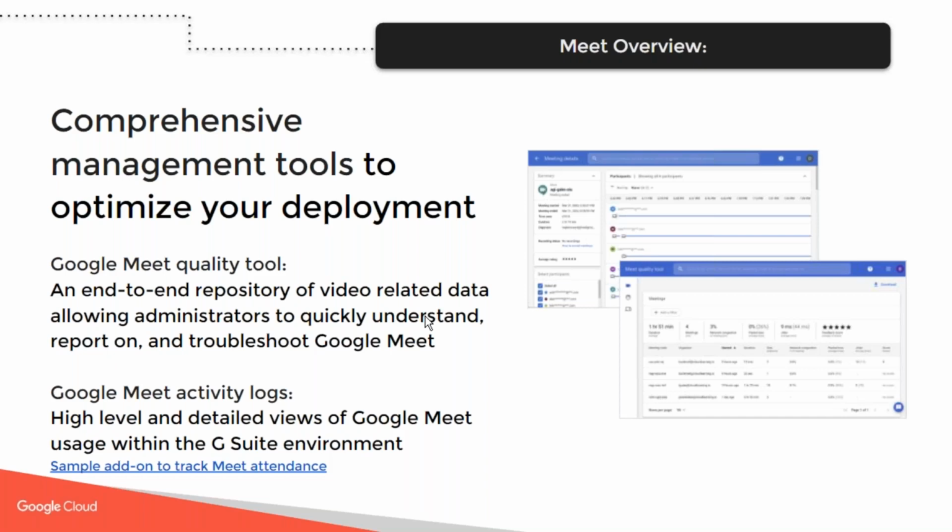And with Meet, onboarding's easy. Anyone can create and join meetings, and you're not limited by host accounts like certain other software. And finally, admins can easily recognize Meet traffic, tag it appropriately so that they know that their traffic is secure, and they can also enable separate rules for Meet traffic, G Suite traffic, or consumer traffic.